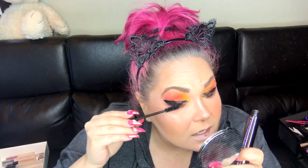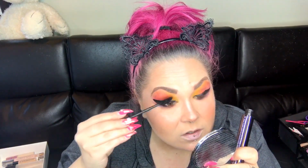Now I'm gonna move in with some mascara. My two favorite mascaras are Urban Decay's Perversion, Bigger Blacker Batter, and Too Faced Better Than Sex mascara. I know a lot of people love this or they hate it. I like it for my lower lashes. I'm gonna just use this Urban Decay Perversion to coat my lashes to get rid of any kind of powder or anything that is on them from the eyeshadow. I don't curl them. I don't really follow the rules, in case you haven't come to that conclusion on your own.